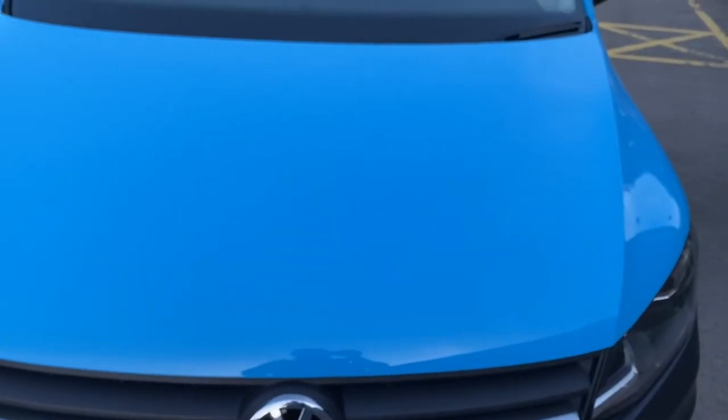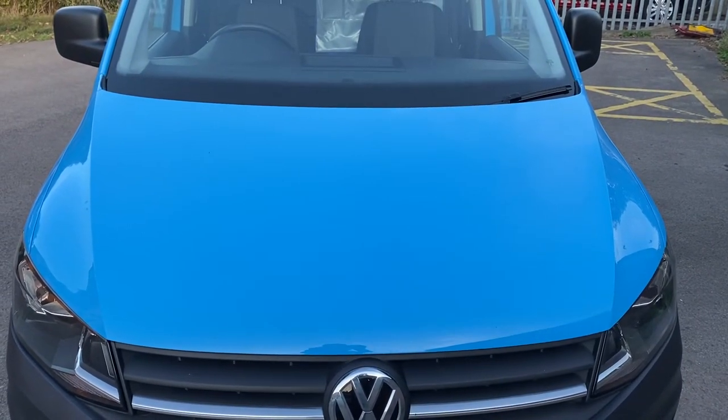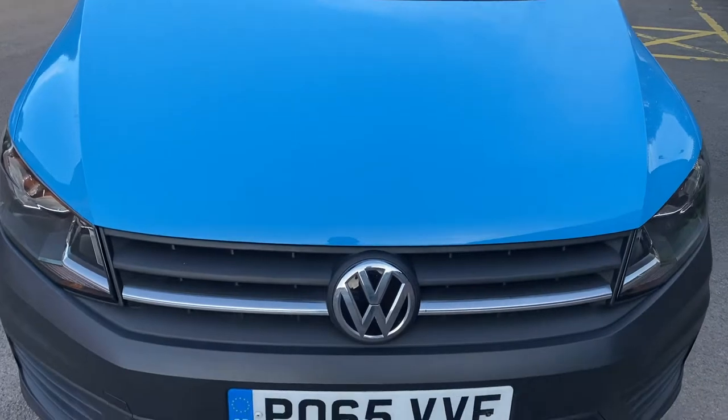You know, minor stone chips we're looking at. So as you can see, minor stuff. Again, a touch-up pen will get it looking pretty good. But as you can see from a distance, there's nothing substantial on there. I'm just pointing out to you the minor stuff.